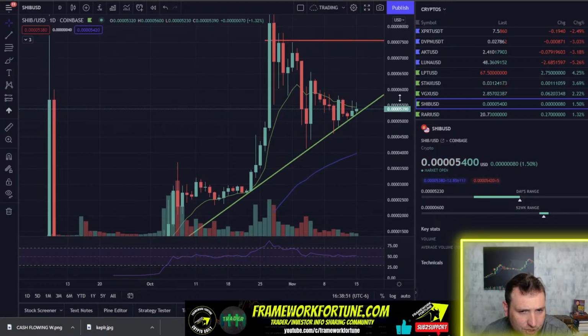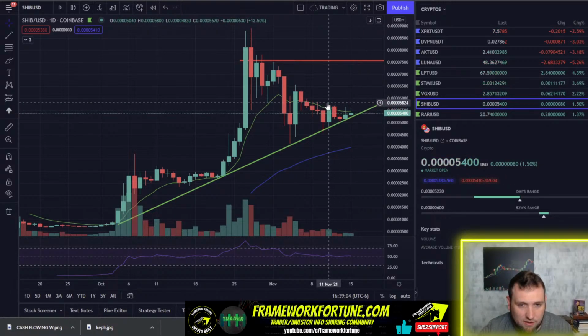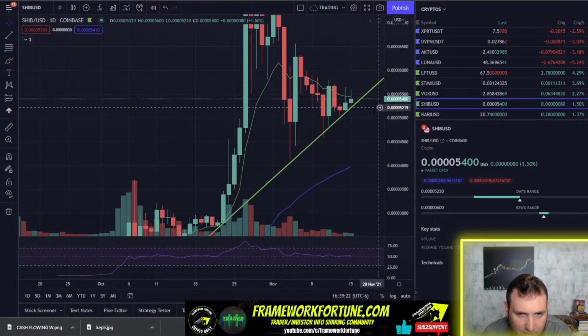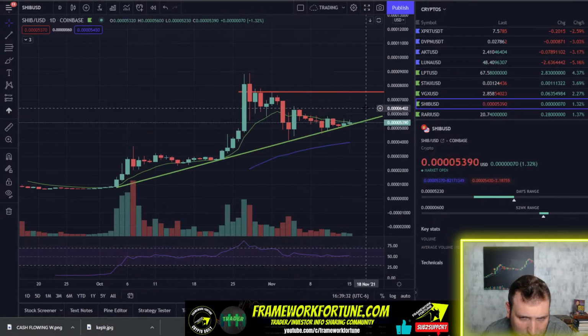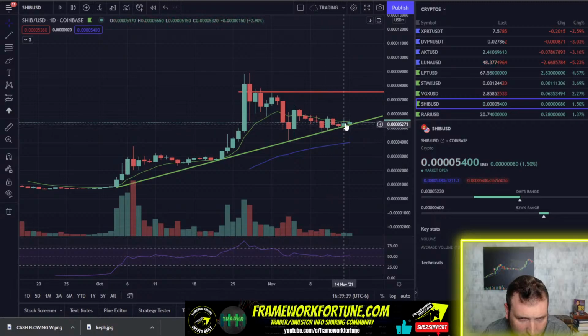Now, Shiba still holding the uptrend. This looked bleak. A lot of people called for Shiba being done. But Shiba, not sure. I don't know if this is done yet. It very well could still be a mover. Now, it is still below the 10-day moving average right here. But if it can continue to hold here and it bounces back above that 10-day, then this downtrend would be broken and this could start running again. You see, last time it bounced and we were just riding right up it.